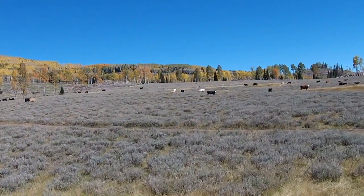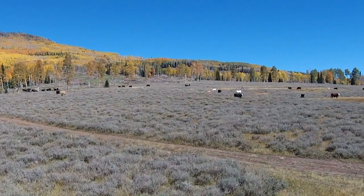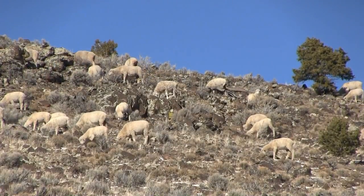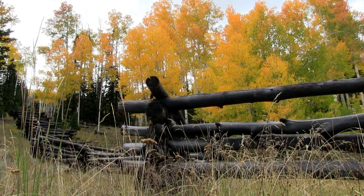This program, as we monitor it, we'll be able to determine whether this is going to be of a benefit, a long-term benefit, which we hope it will be, to both the Forest Service and the livestock permittees over a long-term period of time to maintain our range resources.